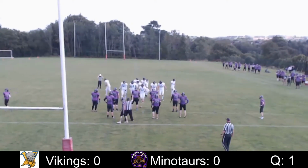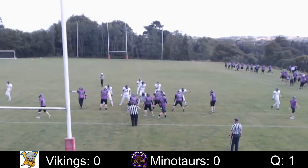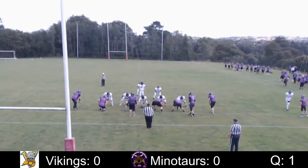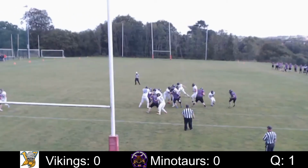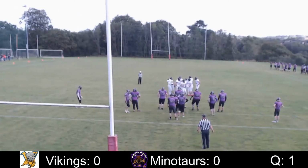Quarter. 2 minutes starting in this quarter. First and goal from the Minotaur 7. Heavy set again for the Vikings. Ball snap to Adam Mahoney. Puts the head down. No gain for the Vikings.